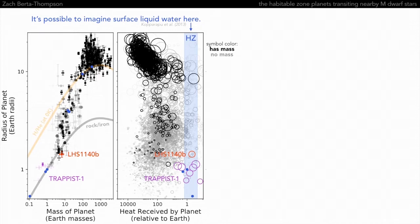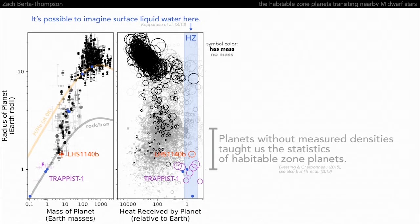You'll notice on here that I've added a lot more points on the second panel than were on the first panel. This is because there are vastly more planets that we know of than planets for which we have both masses and radii. The black circles on here are planets for which we have a mass. The gray circles are planets for which we don't know the mass. And that is a really important population of planets because that is the population of planets that taught us the statistics of planets in the habitable zone through Courtney's work.